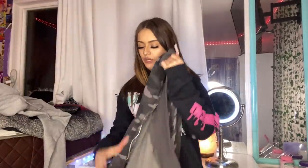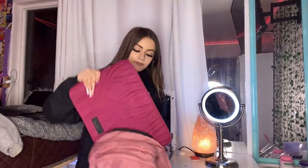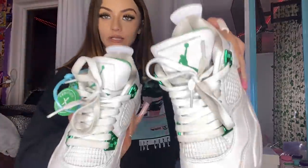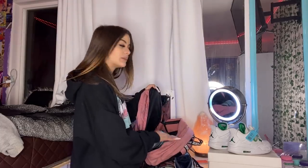Okay, the sweaters that I'm gonna bring are my gray babe hoodie and this gray Playboy bunny, whatever that is, hoodie. My carry-on bag is gonna be this pink backpack. In the biggest carry-on pocket, I'm gonna put my computer, these green fours, and these ones, university blue. When I go on my flight, I'm gonna wear my Oreos, so I'll have three pairs of shoes, which is not bad, but it kind of sucks. So I'm gonna pack the shoes in the backpack. Just like that with the organization skills.